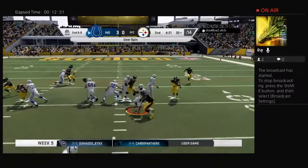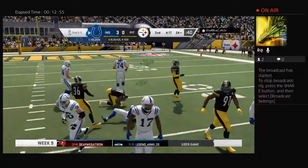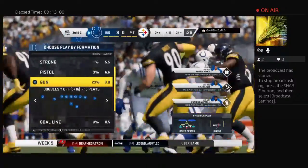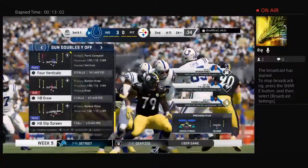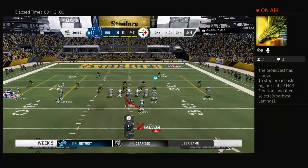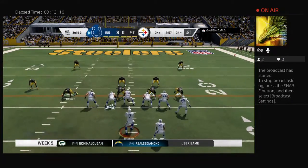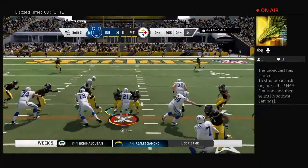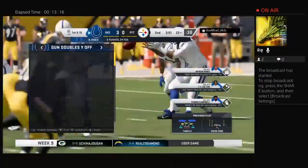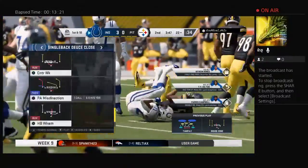Out of the pistol, it's Yeldon. He'll get about 6 there as he takes this one down to the 24-yard line. And he'll get this pretty close to a first down as he's tackled at the Steelers' 24. And the Steelers now in the nickel here on 3rd down. This is Hines. And he's going to get the first down here as he's taken down at the 22. Got what he needed for the first down with a gain of 2.